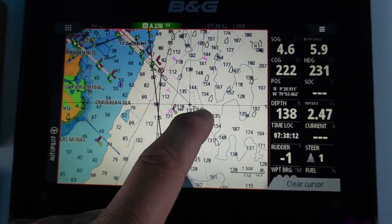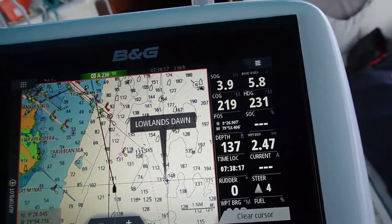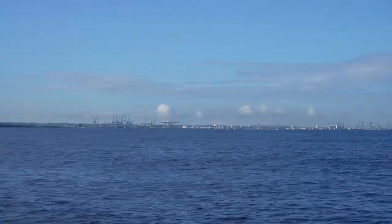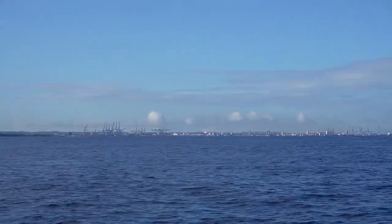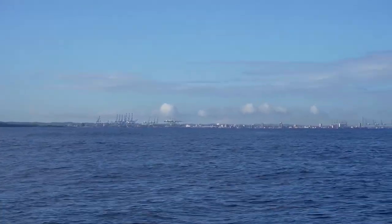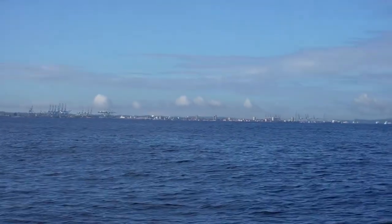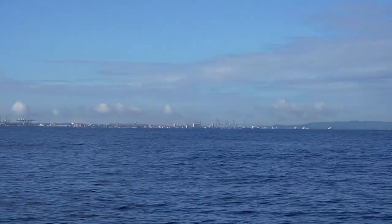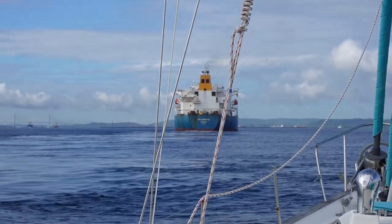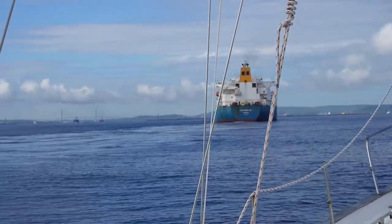So we got the Star Kestrel, the Lowlands Dawn to our starboard there. So there's Cologne and Cristobal. So Cristobal is the port, I think, and Cologne is the town. Nice bright sunny day. Come through the breakwater into the marina. So we are following in the Star Kestrel. Lots of traffic here.